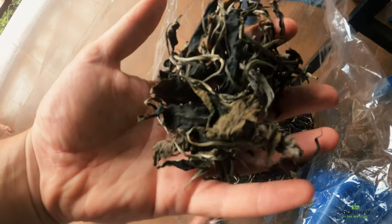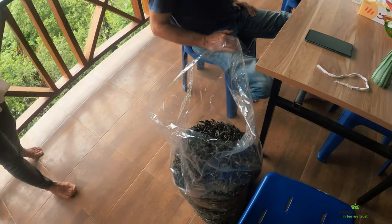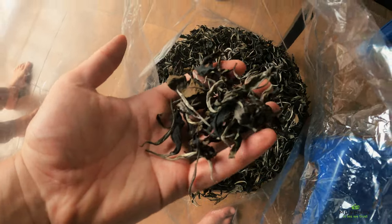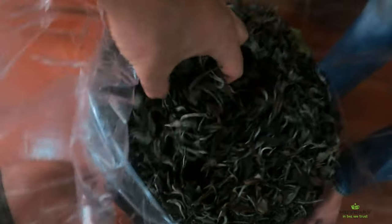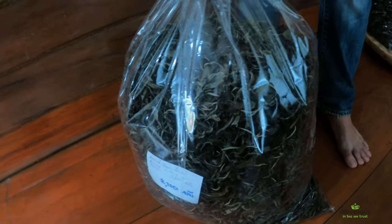Two leaves, one bud. Yes? Two leaves, one bud. One bud, one leaf. Oh, so it's even better. Almost top quality white tea. This is from Narong's land. Here we have our white tea already dried.